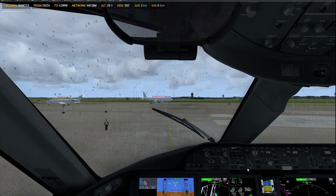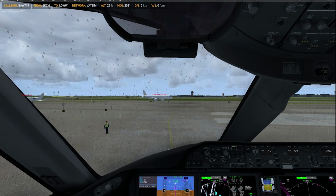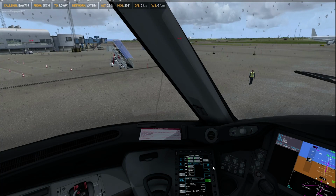Scandinavian 195, hold short taxiway Yankee. Hold short taxiway Yankee, Scandinavian 195.